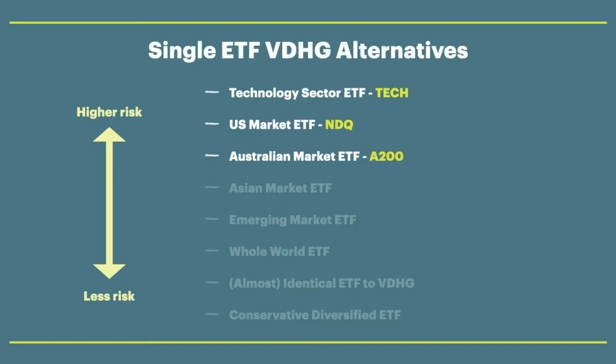So the next alternative is an Aussie-focused one, and that's A200, which tracks the top 200 companies on the ASX. I specifically didn't choose VAS here because I actually like that A200 has lower fees than VAS, and it provides a very similar return in terms of the index it's tracking as well. VAS includes the top 300 companies, A200 is only the top 200 companies.